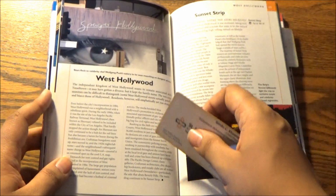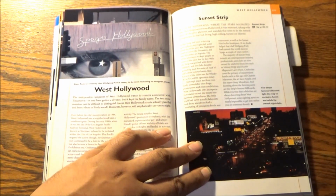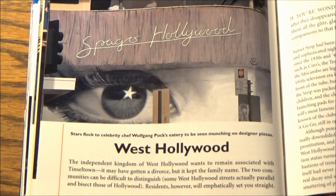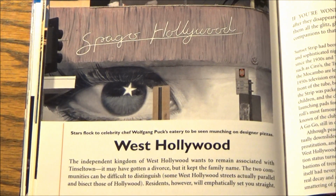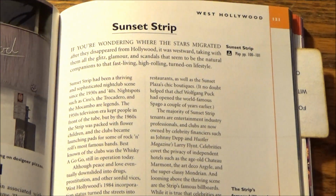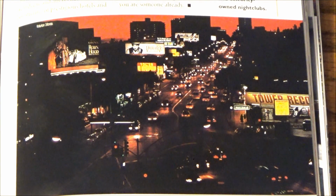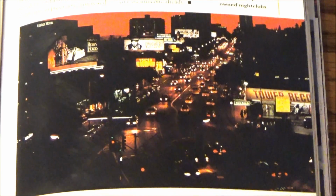We also have here West Hollywood, the independent kingdom of West Hollywood, wanting to remain associated with Tinseltown. They may have gotten a divorce, but they kept the family name. Mario Johnson is the author of this particular travelogue, and she has quite a sense of humor. Right next to it, we have the Sunset Strip. We also have Sunset Boulevard. And on this particular strip, you'll find the famous billboards lighting the way to exclusive hotels and celebrity-owned nightclubs.